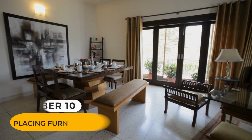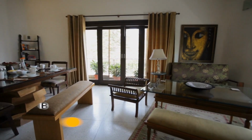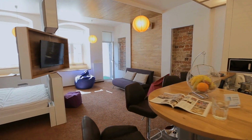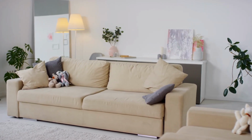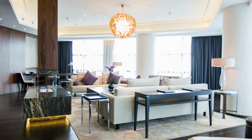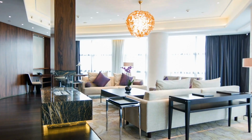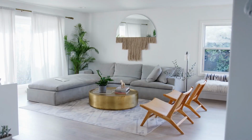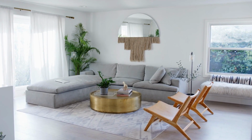Number 10. Placing furniture right against the wall. Pushing all your furniture up against the wall can create an awkward arrangement and large empty spaces. Unless you have a small space with no other options, try arranging your furniture in a way that facilitates comfortable conversation. In the living room, place the sofa facing your focal point and add additional seating, making sure the distance between chairs does not exceed 12 feet.